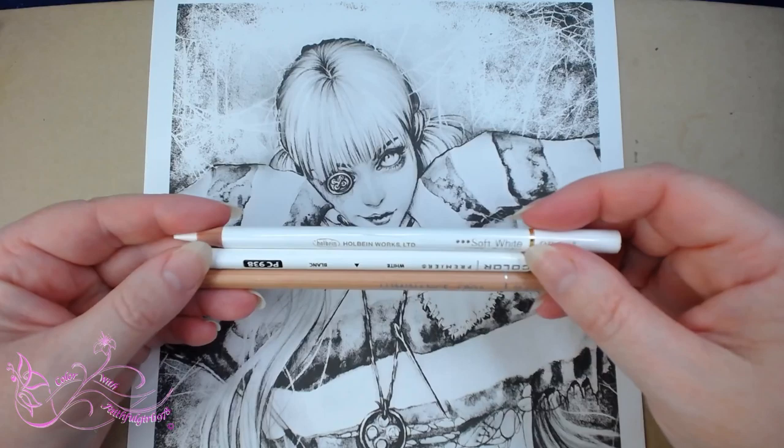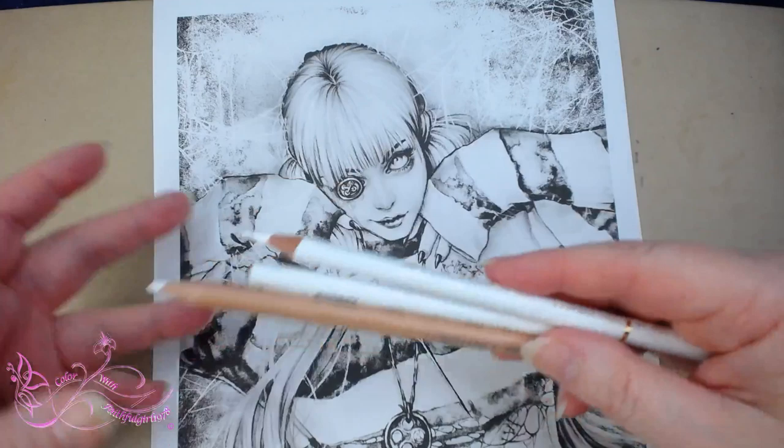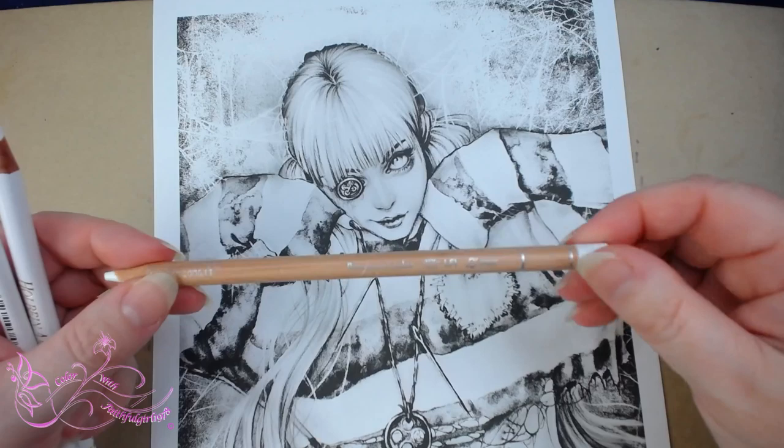But I wouldn't suggest the Polychromos White, because it's fairly hard and firm and it doesn't smudge the colours in together. We want to use this to be a bit of a blender, and we want to smudge some colour in. So we need something that's soft and creamy, and it will go over the top of the colour.